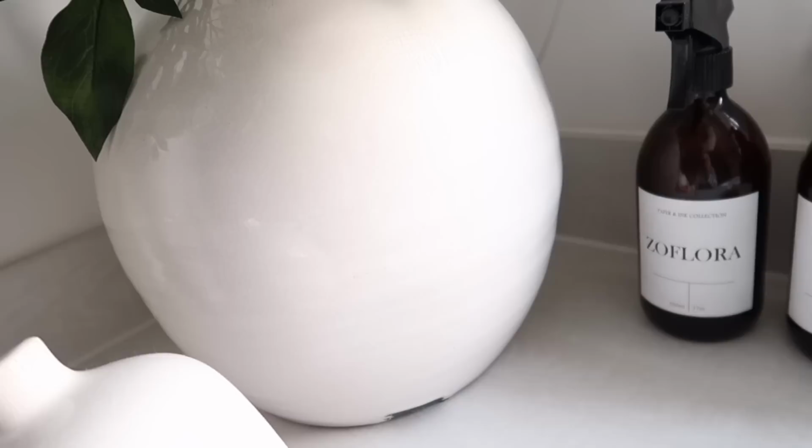Like, it looks like it's from the same range, as they're both crackled, they're both a creamy colour, they're both distressed. It's honestly gorgeous.